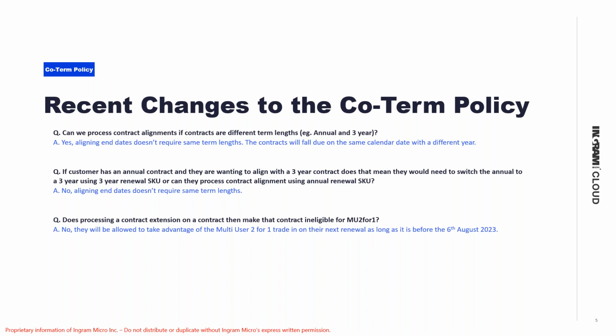And as I've said, aligning the end dates doesn't require the same term length. So you can certainly have different term lengths aligned to the same calendar day within a year. The other thing this affects is in relation to multi-user 2-for-1 trade-in. The policy has recently changed on that, and I'll talk about that next. But previously, if they had extended a contract, then they were ineligible to then take a 2-for-1 trade-in contract at the end of that contract term or into that contract extension. With the changes to the 2-for-1 policy, it means that they will now be allowed to take advantage of the 2-for-1 trade-in at any point along the renewal path, as long as that is taken up before the 6th of August 2023, which is when the 2-for-1 trade-in contract policy expires.